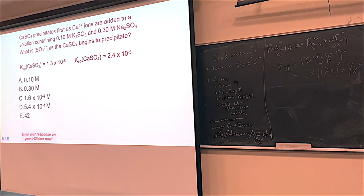Okay, so going along with that, we saw that the calcium sulfite precipitates first. This is a common extension question that you'll see with these kinds of problems. We now know from the last problem that the calcium sulfite is going to precipitate out first. It has a smaller KSP than this one, so it's going to make a solid. So the question is then, what is the sulfite concentration as the calcium sulfate, this one, begins to precipitate?